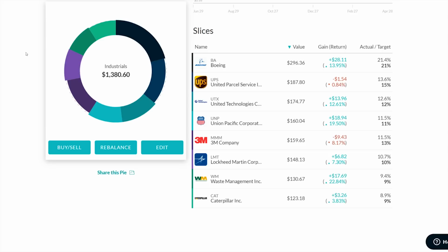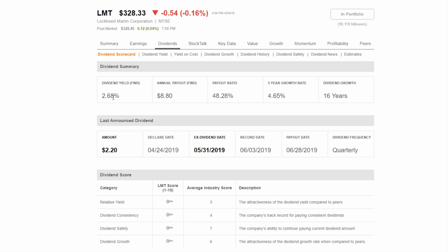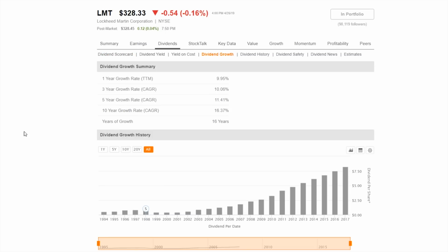If we actually look into the numbers, they are really good. They have a starting yield of 2.6%. They've been growing their dividend for 16 years. They have a pretty low payout ratio, 48%. And then they have really good dividend growth. If you look at the dividend growth tab here, over the last 10 years on average, they've grown their dividend 16% year over year.